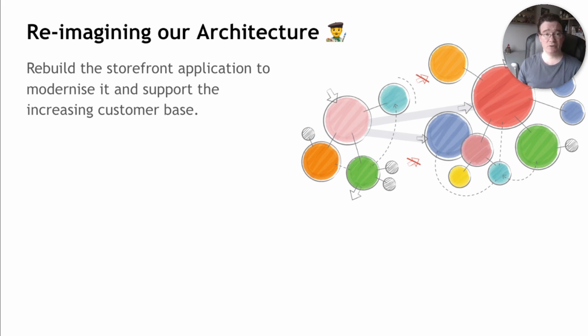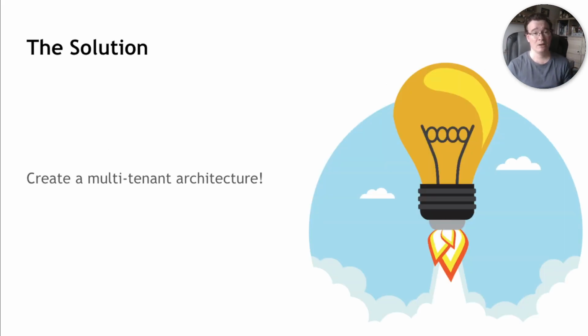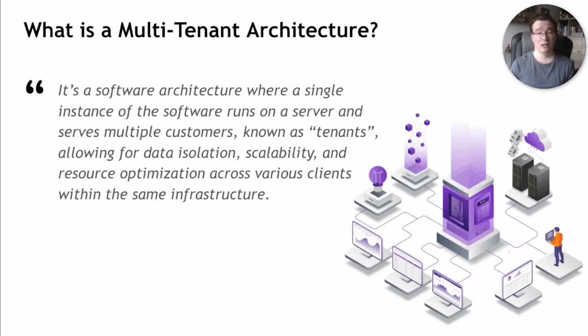So for the next version, we had to reimagine our architecture and rebuild the application to modernize it and support an increasing customer base. We had to focus mainly on scalability and reducing the management overhead, to allow us to have a faster onboarding experience and quicker deployments. The solution we found was to transform this into a multi-tenant architecture.